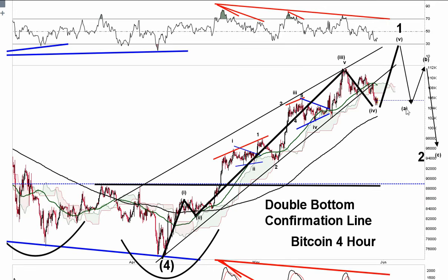We'll end up pushing above the 112,000 area on Bitcoin. If I start seeing all my signals begin to turn bearish, we can get the correction right now. That other alternative scenario could play out.